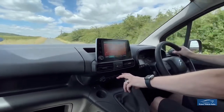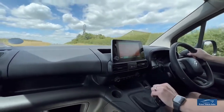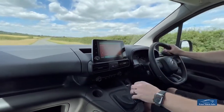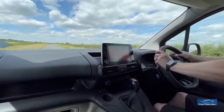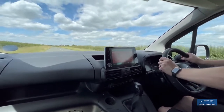First of the new shape Berlingos we've had, and I have to say, cracking van. Fairly decent improvement on the outgoing one in terms of the interior. Nice steering wheel, nice big dash, touch screen. No warning lights up on the dash on this one. It drives really well, all nice and smooth and tight.